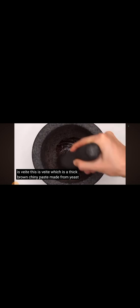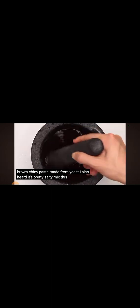And the traditional food there is Vegemite. This is Vegemite, which is a thick, brown, shiny paste made from yeast. I also heard it's pretty salty. Mix. Bubbles. Suck it up. Inject the Vegemite, add the peptide, turn it on and dispense. Not bad, mate. And for the final country, we got Antarctica.